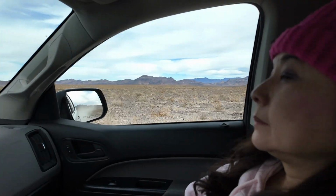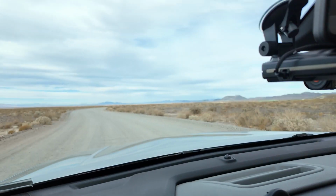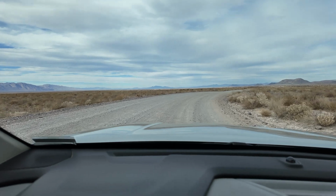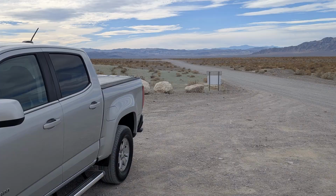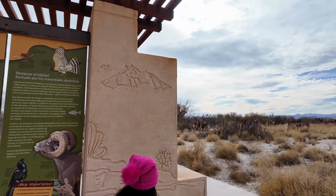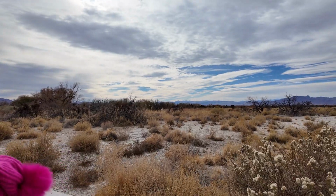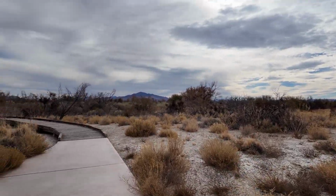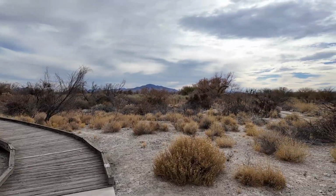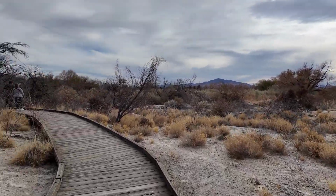Ash Meadows. Getting closer. We on some bumpy road through here. Hopefully the wind's not picking up, making this a little staticky. So we're at Ash Meadows. This is the boardwalk where all the springs are. I'm sure in the springtime it's probably really beautiful here. It's kind of dark right now.